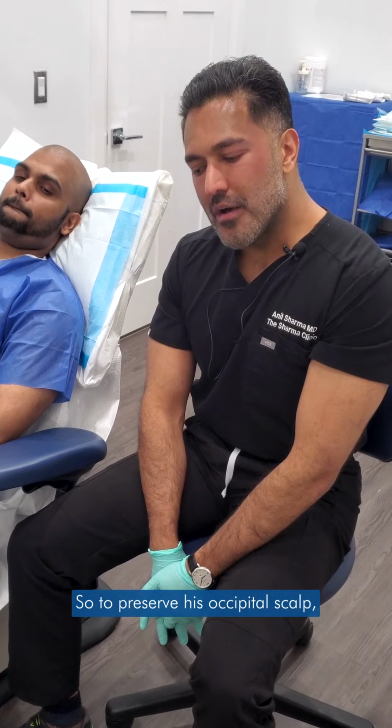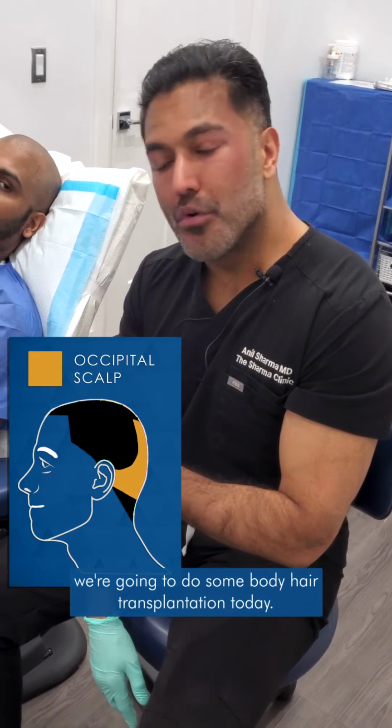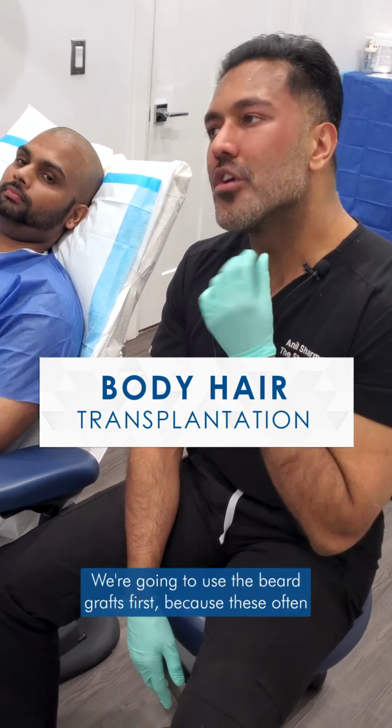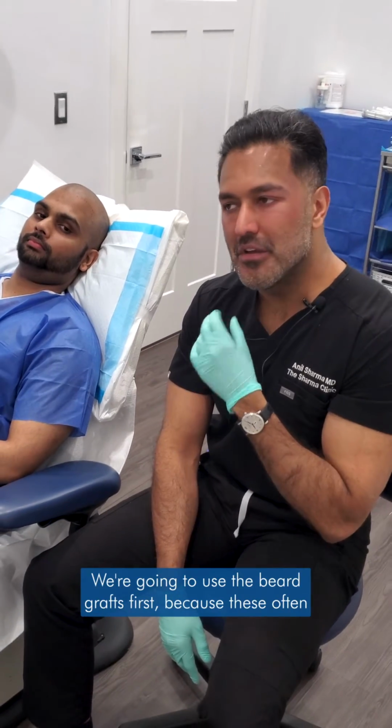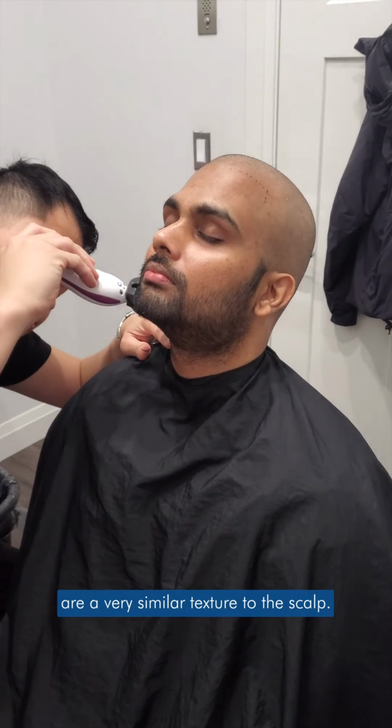So to preserve his occipital scalp, we're going to do some body hair transplantation today. We're going to use the beard grafts first, because these often are a very similar texture to the scalp.